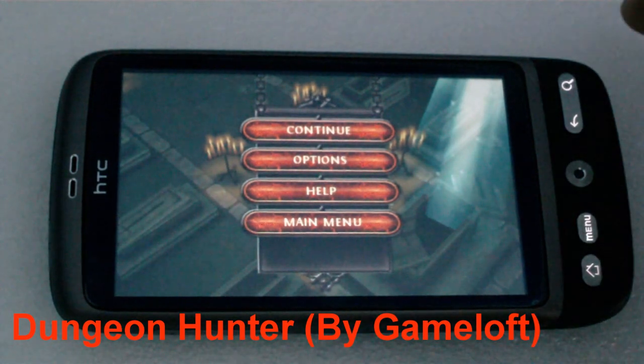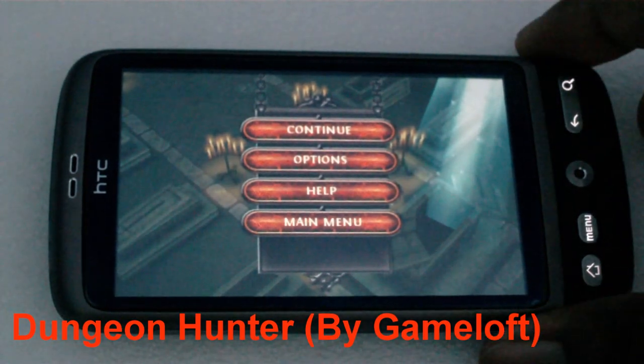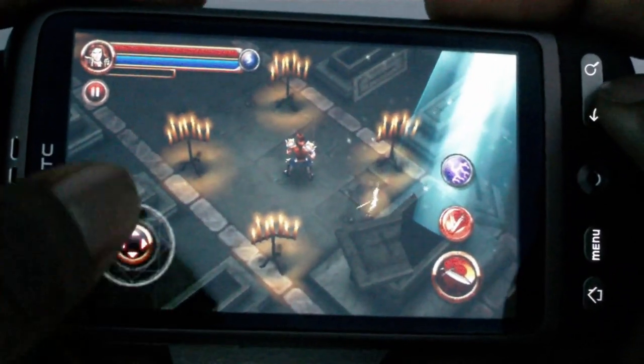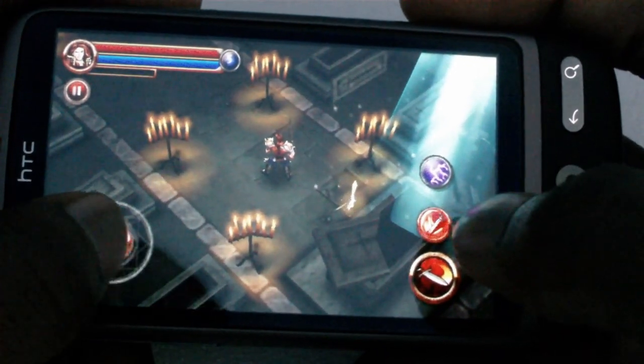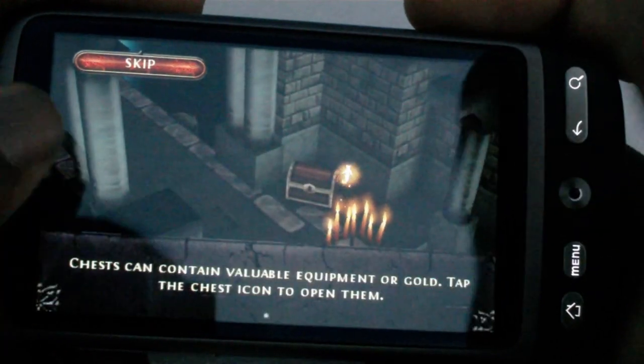Okay, the first application we're going to take a look at is Dungeon Hunter. This is from Gameloft. You've got a joypad here, and you've got a button here to attack. As you can see, the graphics are very nice, it's smooth.